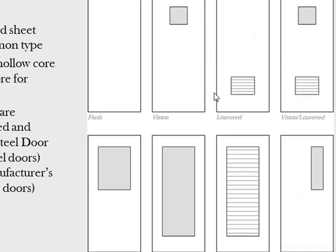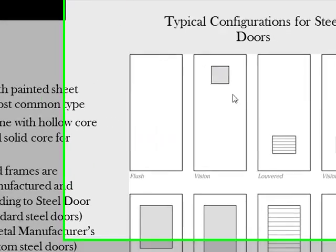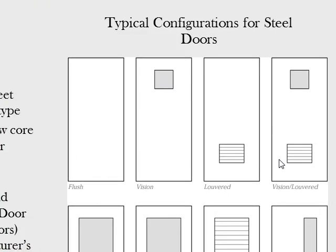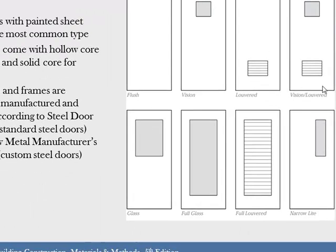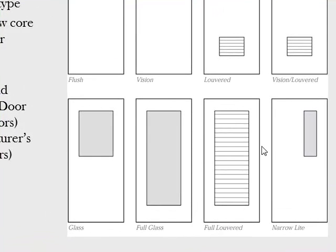And here's some more for steel doors. Usually in commercial applications you'll have steel doors. Again, you have flush, which is just a plain door. Vision has 1 piece of glass, usually up top. Louvered again. Vision with louvered. Glass, full glass, louvered, narrow light.